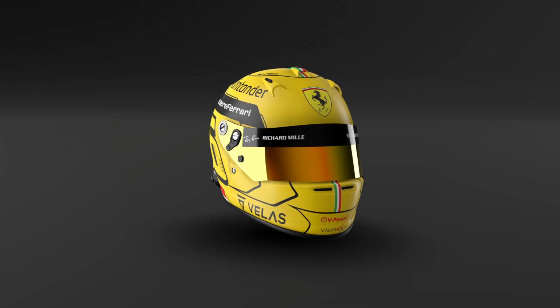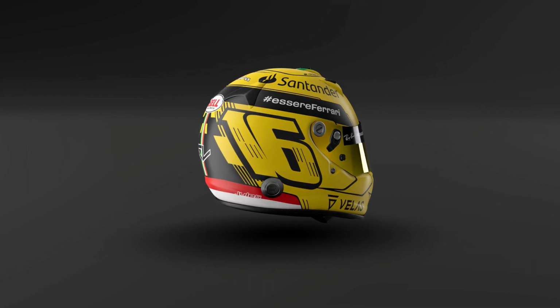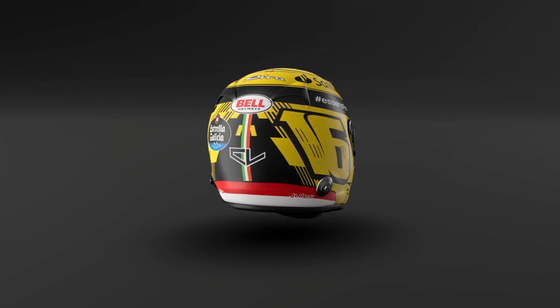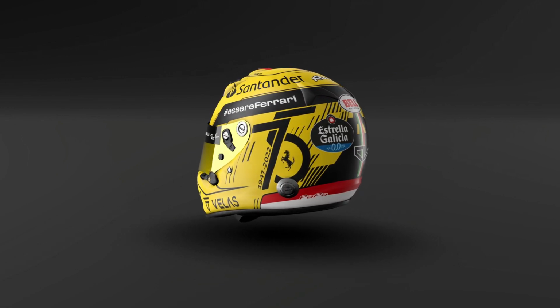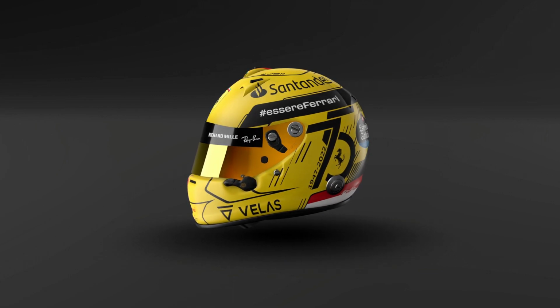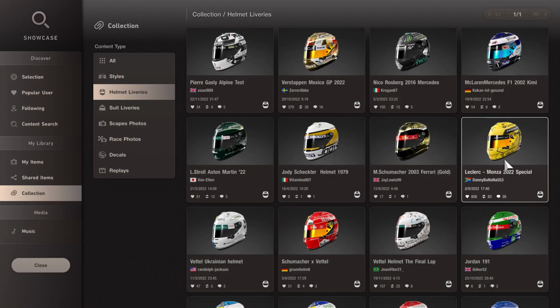Okay, so what we got here? Yeah, we got the Ferrari. I think this was the, what edition was this? This one they used at Monza this year. Great stuff, Leclerc, obviously. 75 years, that was it. Sorry. Yeah, I wouldn't catch me using it, but I still think it's great workmanship.